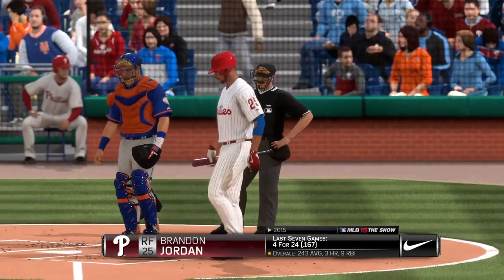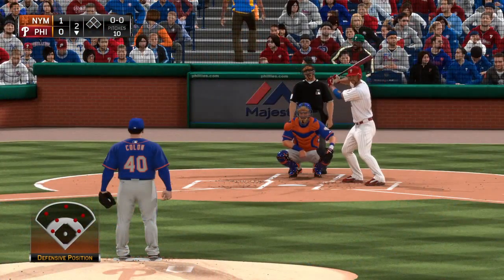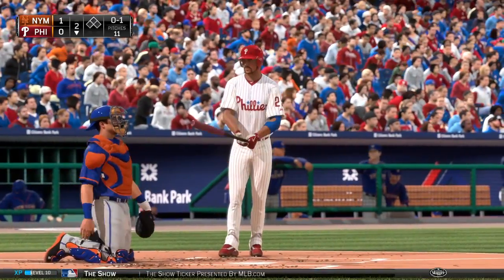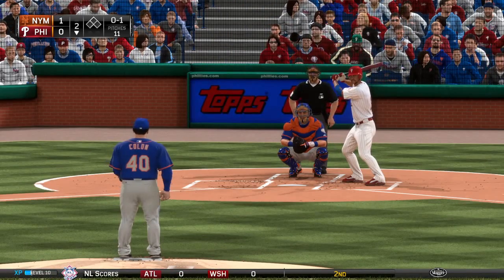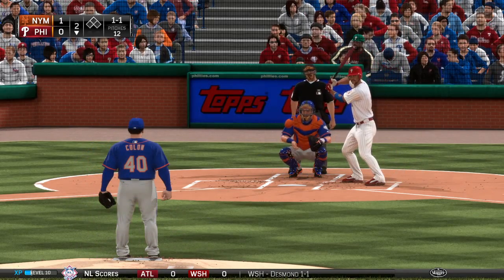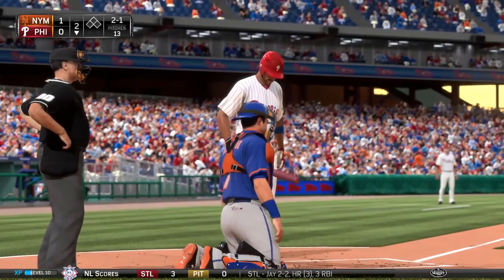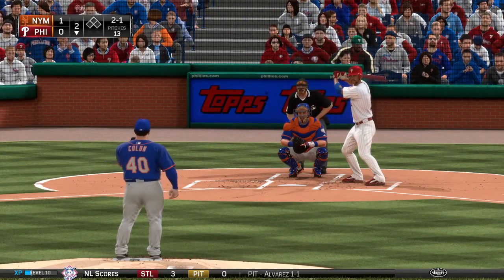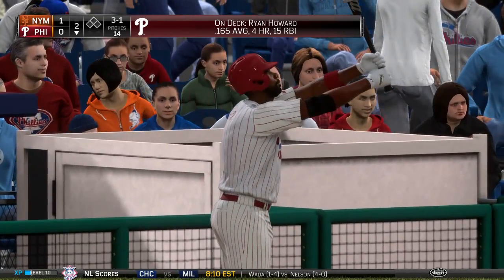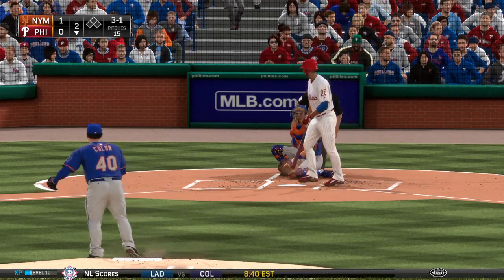Here's Brandon Jordan, batting .243. He's 4-for-27 in his last seven games, so he's really struggled a bit. Trying to get back on track here. One strike to Jordan. One and one. Ball outside, two balls and one strike. Ball that close. Howard waits on deck. The count is 3-1. Walk Jordan.